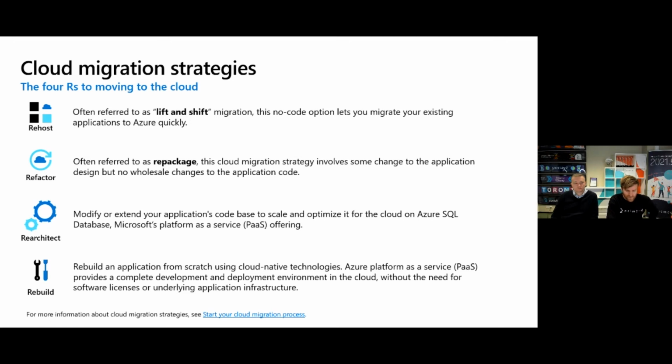However, you may find that you'd like to move to a platform as a service offering, such as Azure SQL managed instance, in which case you would have to apply some changes to your application design to get it to the cloud. This is what is known as refactoring your application or database. Or you want to start fresh and rebuild a cloud native application on Azure SQL database. And in that case, Azure offers tools to help you get there as well. So there are different options to get there.